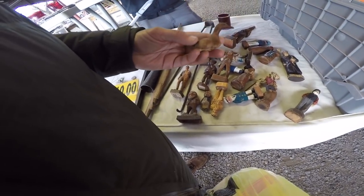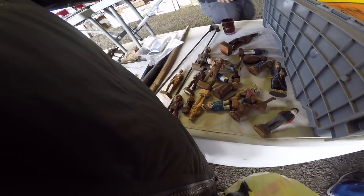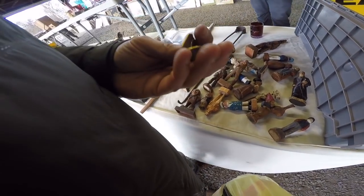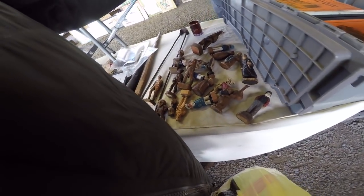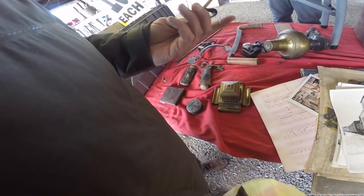That was probably one of the better estate sale finds I've heard this week. Yeah, and all the Waterford. I already sold two sets of Waterford. Good, Steve. I'm glad you found something decent.